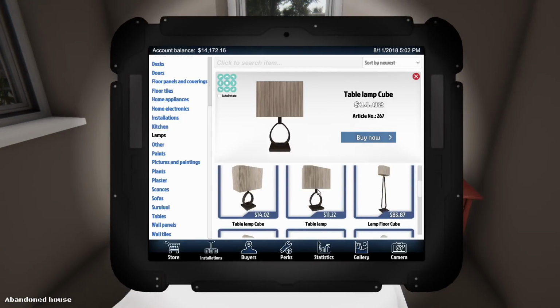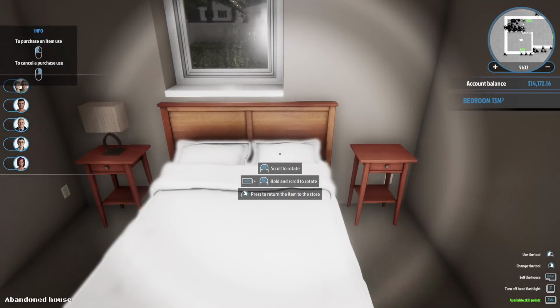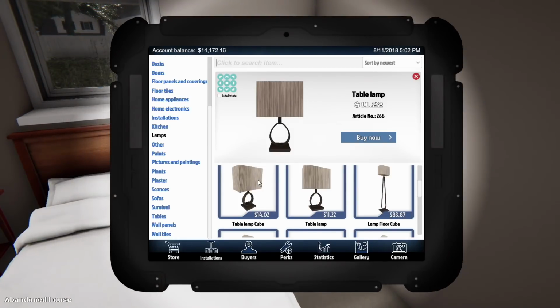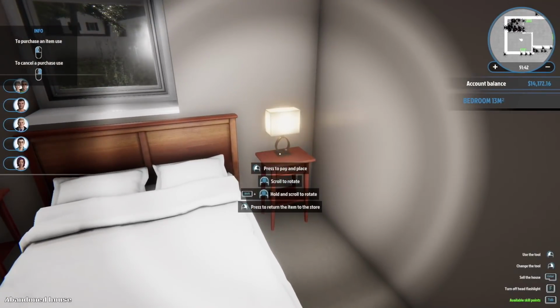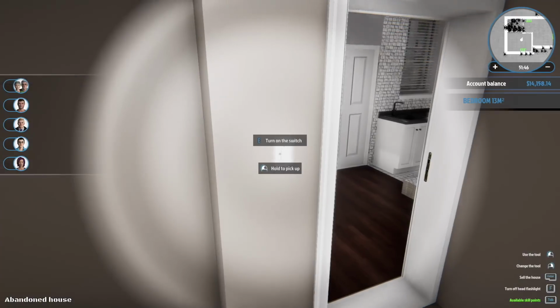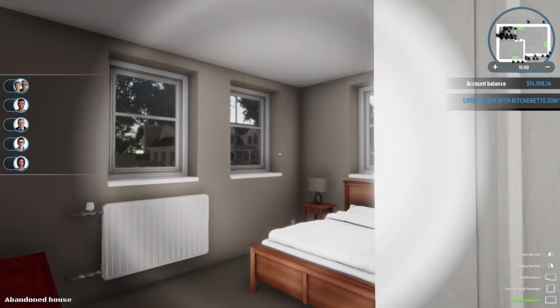Then we have this one right here, which is a little bit bigger, I think. Actually, you know what? I like the stripey one better. One's a cube and one just says table lamp. I don't know what the difference is, but since I've already bought one like this, I'll just get the other one like this. And then we'll cut the switch on, and okay, it'll be some nice ambient lighting in here.